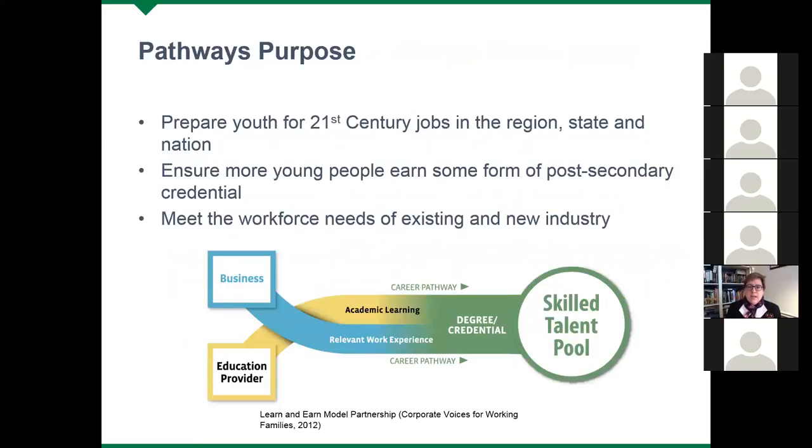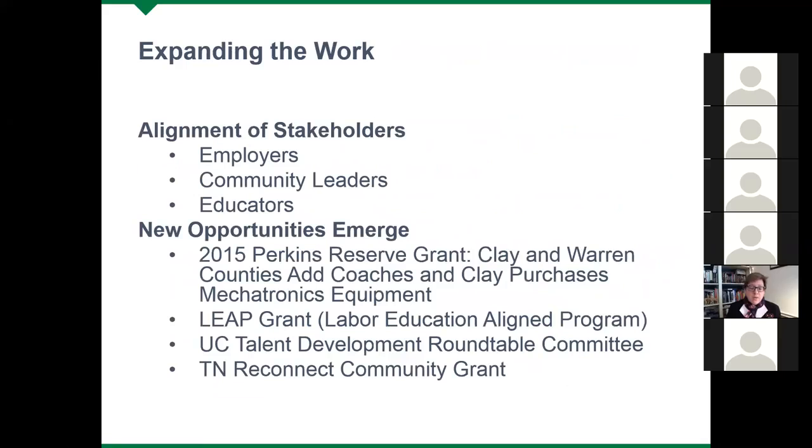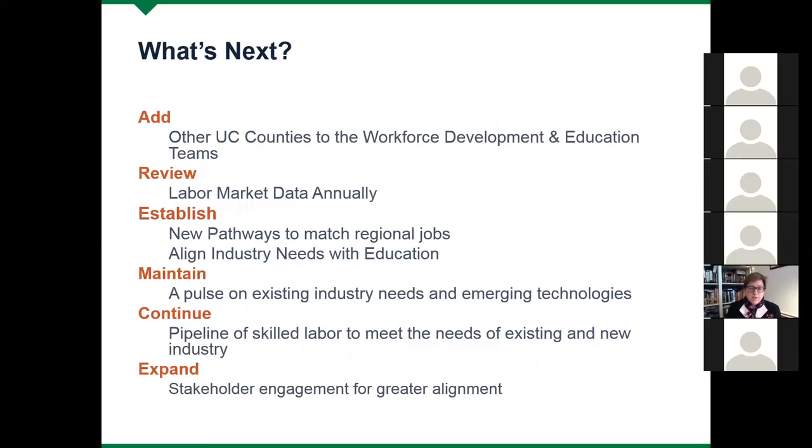And so Pathways to Prosperity is an initiative that is national. You could find it in your area and find out whether or not it's something that you could become a part of. So for us here in the Upper Cumberland, STEM education is all about constantly leveraging the other initiatives, and these are just some examples.